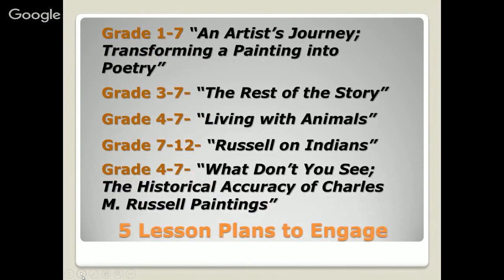Now we also have included 5 lesson plans to engage the students to learn about history. The first one is grades 1 through 7. It's An Artist's Journey, transforming a painting into poetry. Both of these are very artistic mediums, and so you can look at a painting, and then change it into words, into poetry.